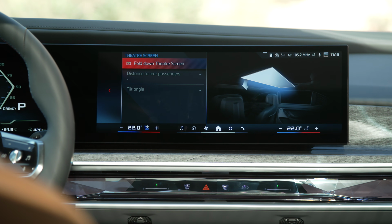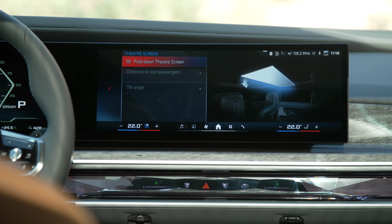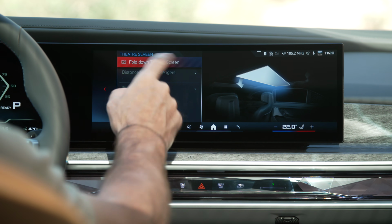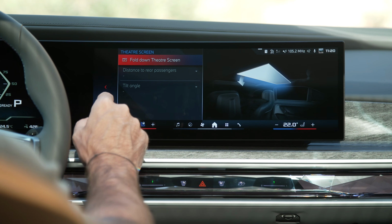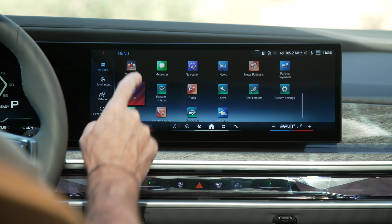The other one is Fire TV. Apparently, they're working on trying to bring them together somehow, but there is nothing that we can communicate at this point according to BMW. So once again, you can control the screen from here. You can fold it down, you can adjust the tilt angle, so on and so forth. You've seen it before. Of course, you have the parking features.